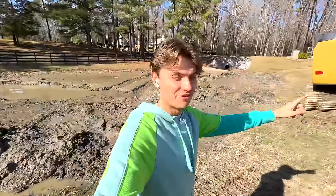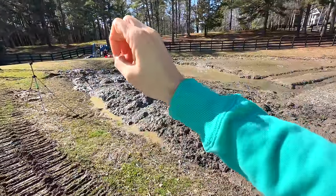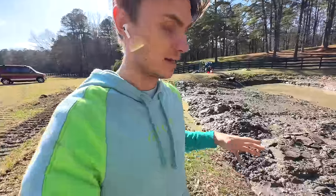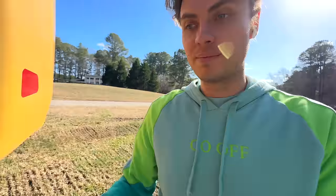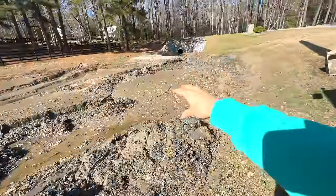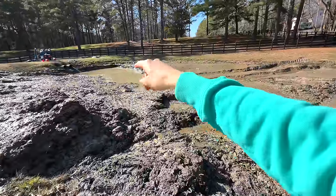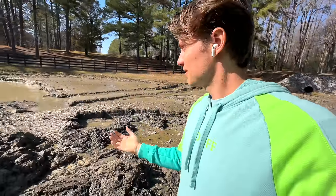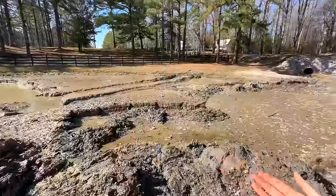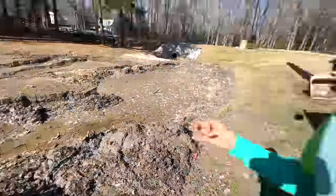I've been running the machine for a little bit and I've learned that the sloppy stuff here is just too sloppy to deal with. The more you dig it out, it just sloshes right back in like a liquid. So my plan now is to work over here in these dry spots and try to manage the water to stay in the trough and always keep that as the lowest point. And hopefully as it fills, we will be able to keep draining it and pumping it. But this stuff I think is dry enough because it's sloppy, but not liquid.